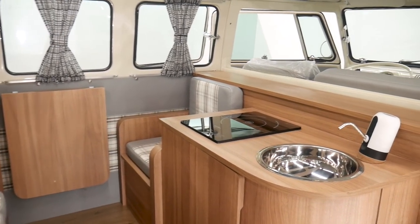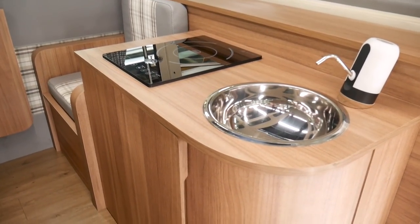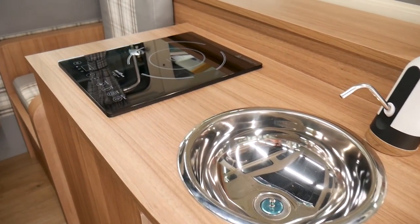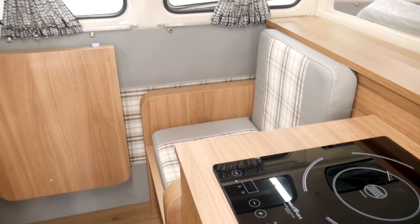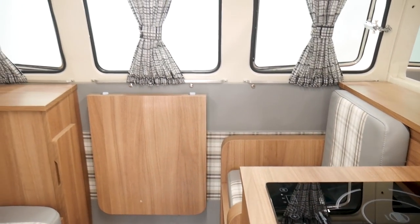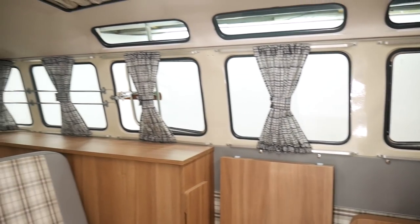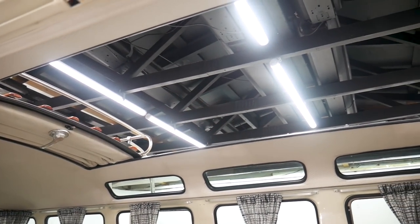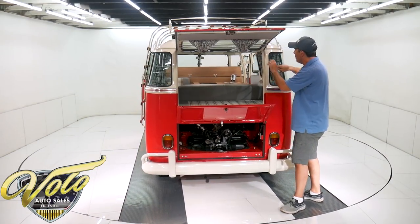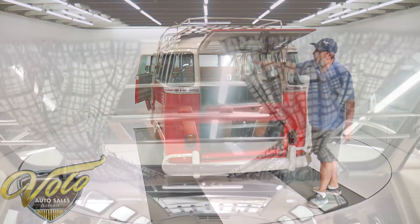You fill this with water, and I assume you pump it, or maybe it's electric, and then you have your sink. Looks like an electric stovetop. There's also a refrigerator in here, but there is a plug. You have to be plugged in for that to work. You got curtains, real nice new curtains all around. Has these chrome bars on the inside on the back windows.